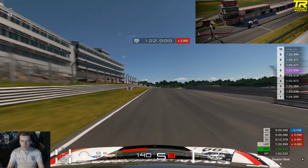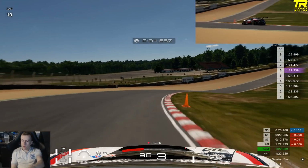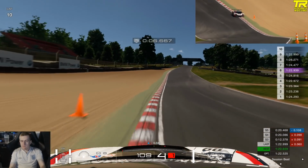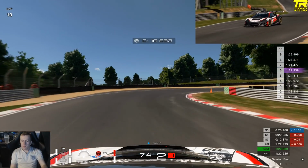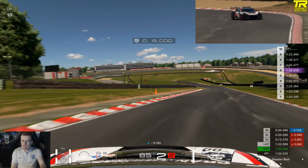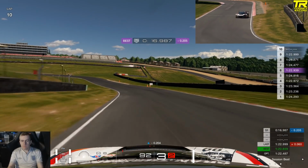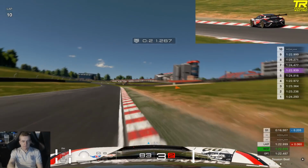So, as per usual, we've got our 5 circuits we're going to do our tests on, and first is Brands Hatch to test the undulations, how the car handles undulations and curbs. It's a very fast, very downforce section in the back end of the circuit. How does it handle itself? So, at the moment, going through this first turn, 16.9, that's a very, very good first sector.